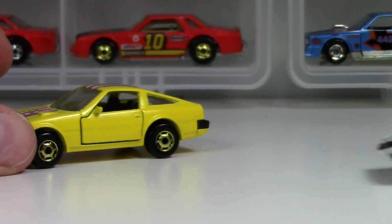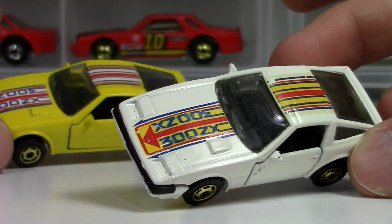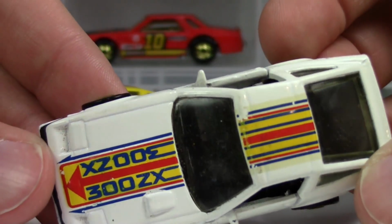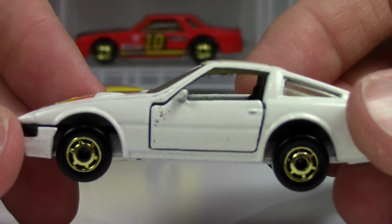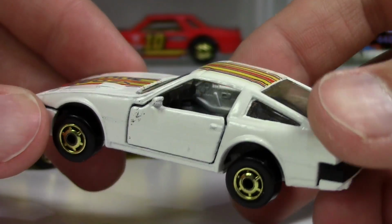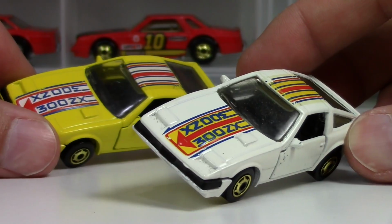So I had to pick up the white one. Here's the white variation of that. I think this came in the Parking Plate series. It's a little dirty, so I need to clean it up a little bit. So I may hunt me down a little bit cleaner version. But still, it's the exact same casting, just a white version, white base. So we've got those two side by side here.